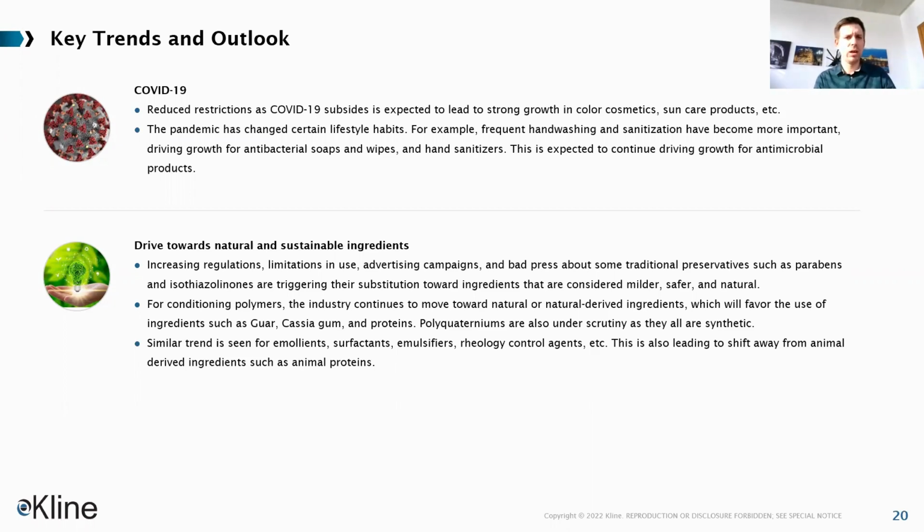We're looking at alternatives to traditional preservatives. We're looking at alternatives to silicones. We're looking at the right products in emollients, surfactants. We've seen a lot of new technologies and new ingredients getting on the market. So this is definitely going to continue in the future and will remain a defining trend for ingredients across the next 10 years.